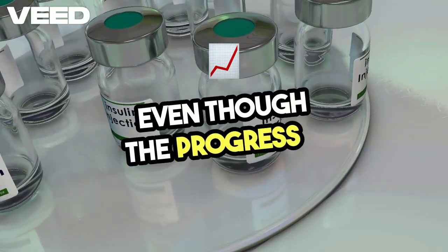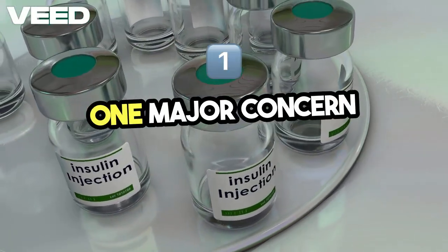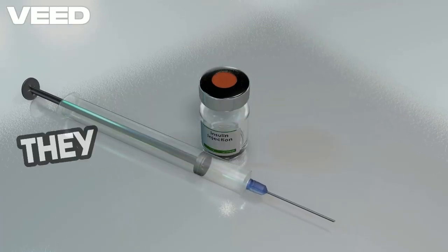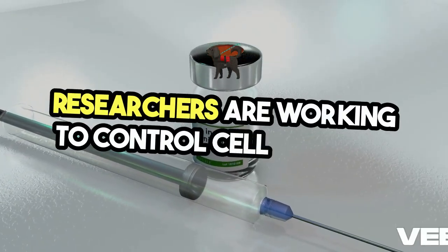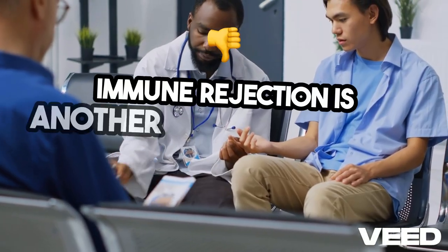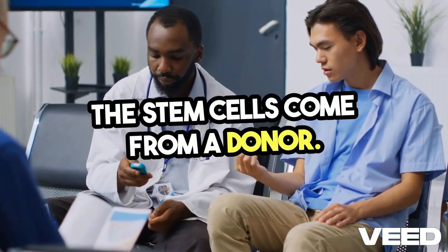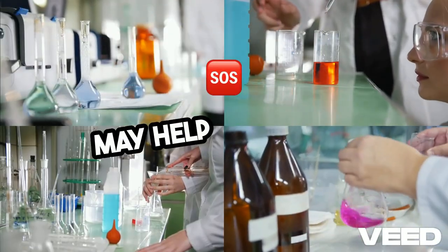Even though the progress is exciting, there are challenges. One major concern is safety. If stem cells divide uncontrollably, they could form tumors. Researchers are working to control cell behavior and improve safety testing before clinical use. Immune rejection is another issue, especially if the stem cells come from a donor. Personalized therapies using iPSCs may help solve this.